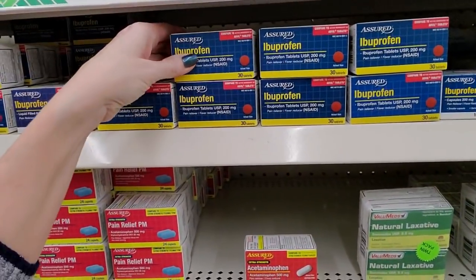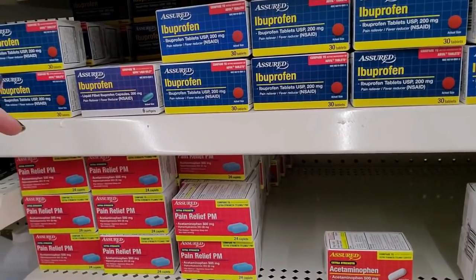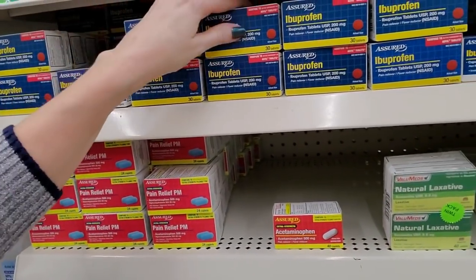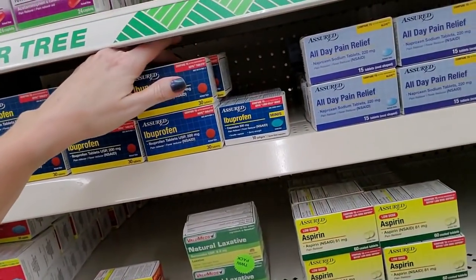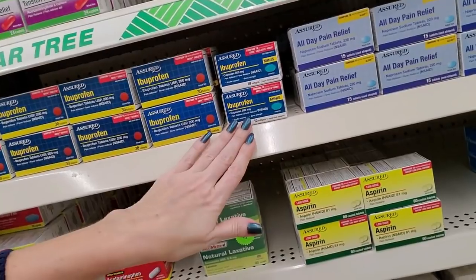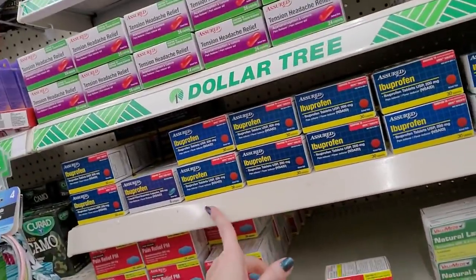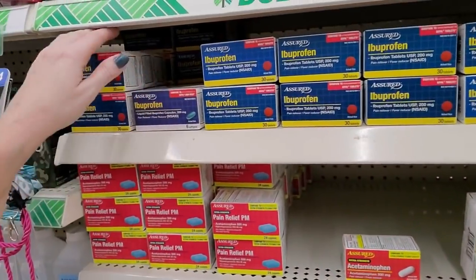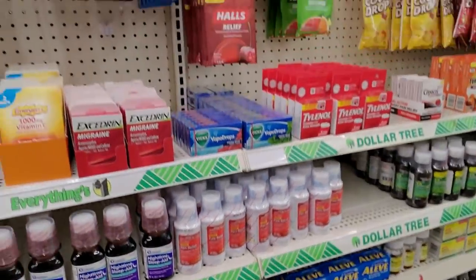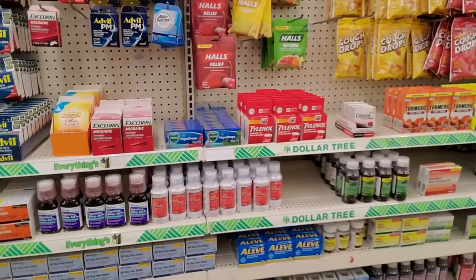But you get 30 tablets of regular strength ibuprofen for $1, which is pretty cool. That's a pretty good deal. Okay, I can't really do much else about that, unfortunately. But if you see, there are no labels. They just put this stuff wherever, literally, like, wherever.